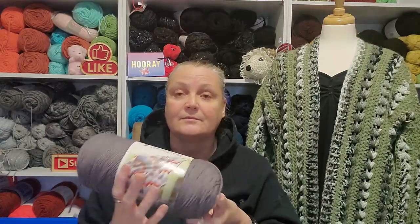Today, I started working with one of my favorites, Bernat Premium, and this is from Walmart, and it's 100% acrylic, and I'm going itchy like crazy. I am devastated, you guys. I've been on Benadryl for days. I struggled through this. I wanted to get it done because I'm actually donating this sweater for a really good cause. And I'll talk about that on another video.